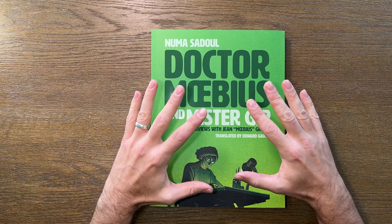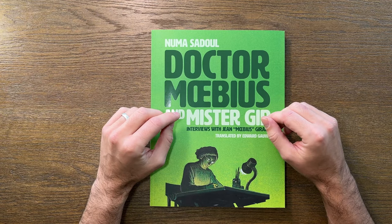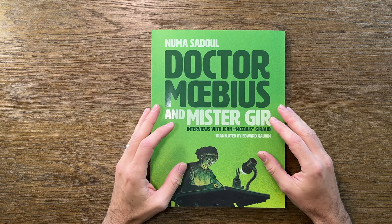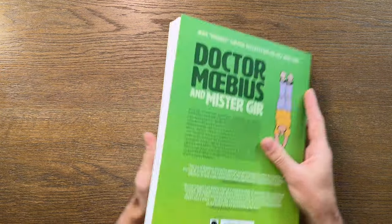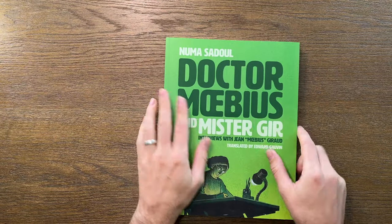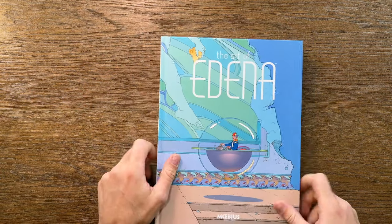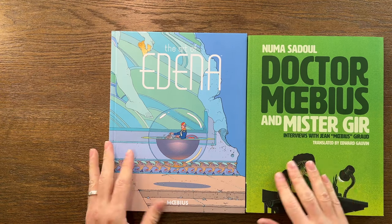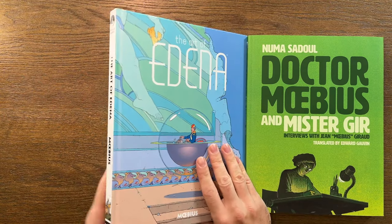Today, we take a look at the latest release of the Moebius Library series, published by Dark Horse, which I just finished reading. As you can see, it comes as a soft cover, but it does keep the same size as the previous issues from the series, minus the difference added by the hardcover, of course. So here, for example, you can see it side by side with The Art of Edena, exactly the same series, but of course, the format is the same, minus the addition of the cover.